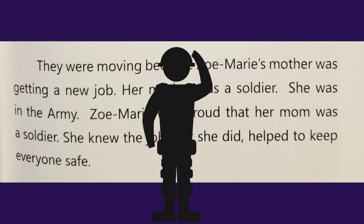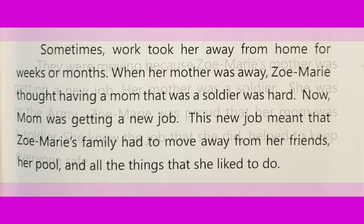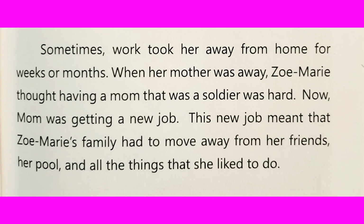She was in the army. Zoe-Marie was proud that her mom was a soldier. She knew the job that she did helped to keep everyone safe. Sometimes work took her away from home for weeks or months. When her mother was away, Zoe-Marie thought having a mom that was a soldier was hard.